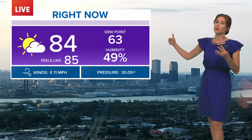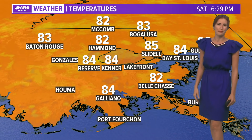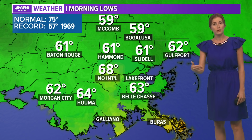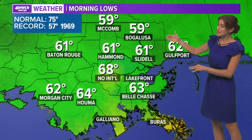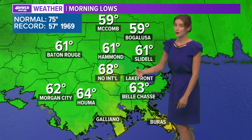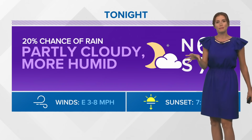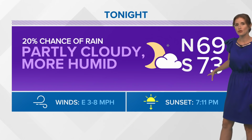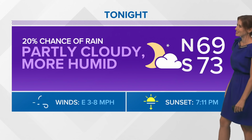Right now, so lovely. 84 degrees, the dew point edging up into the 60s, but still feeling pretty good. Current temperatures, again, mostly in the 80s. Our highs today were middle to upper 80s, and I just had to show you this. Morning lows were near 60 or even upper 50s on the North Shore this morning. Even south of the lake, we started the day in the upper 60s at the International Airport. Tonight, partly cloudy, lows once again, North Shore in the upper 60s, South Shore likely back into the 70-degree range.